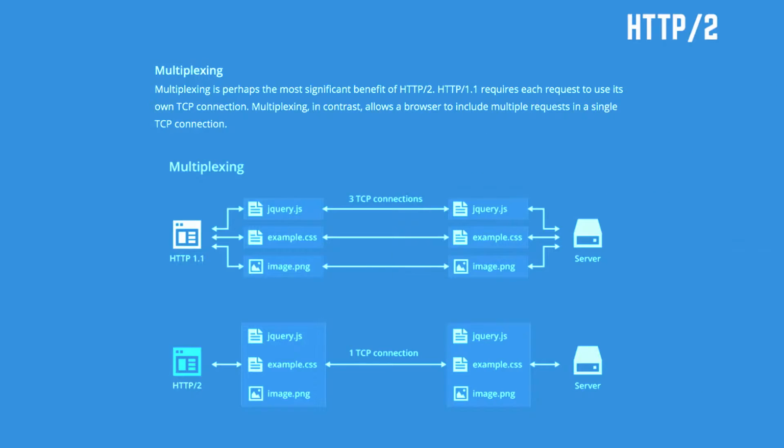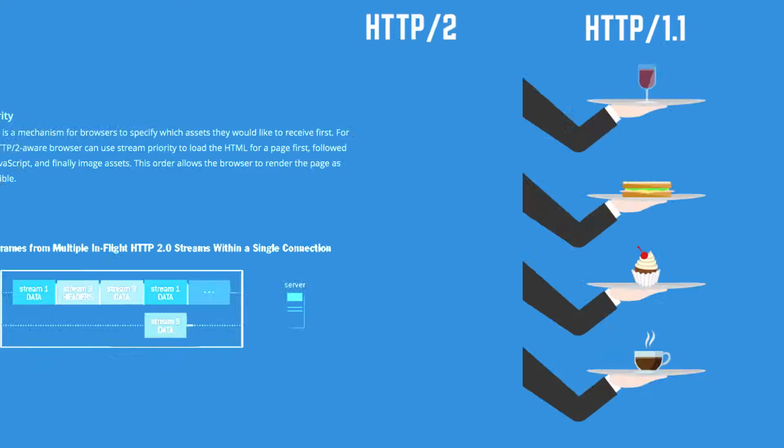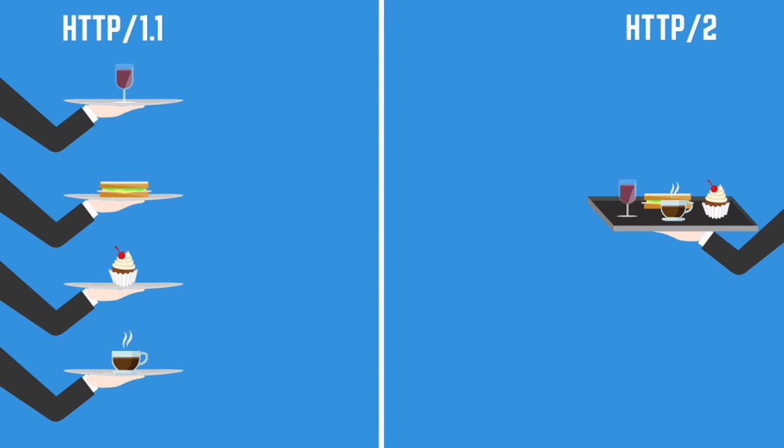These include multiplexing, which allows a browser to include multiple requests in a single connection. Stream priority, a mechanism for browsers to specify which assets they would like to receive first, which allows the browser to render the page as quickly as possible. HTTP 2 also eliminates some of the SEO work you would usually have to do with HTTP 1.